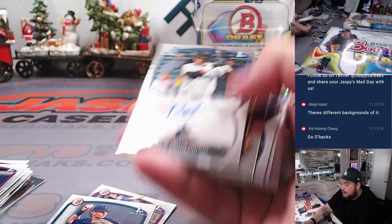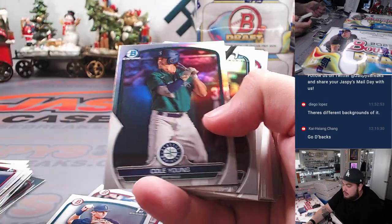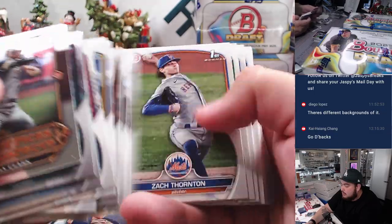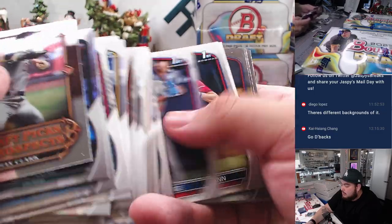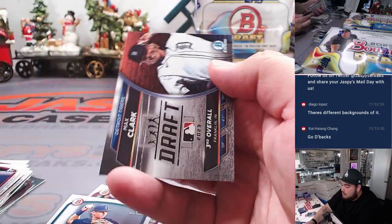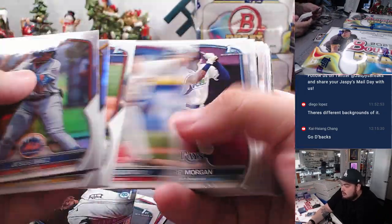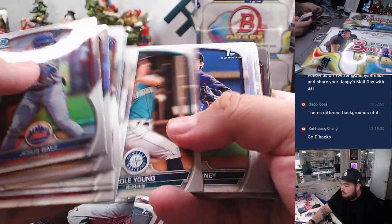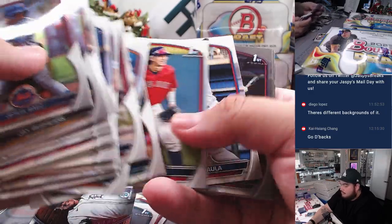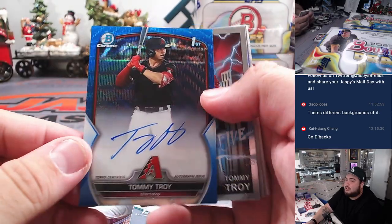And then Brock Ravenberg for Miami. Miami Marlins going to EA. Max Clark. And Tommy Troy.